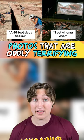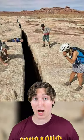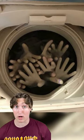Pictures that are oddly terrifying. This is not photoshopped. This is an actual crack in the earth. And this is what it looks like when you wash rubber gloves. And this dog literally looks like a demon. A mosquito went in front of the camera lens, but it literally looks like a monster invasion.